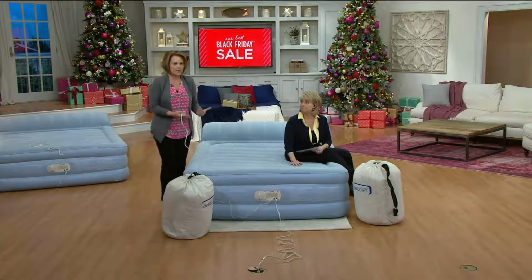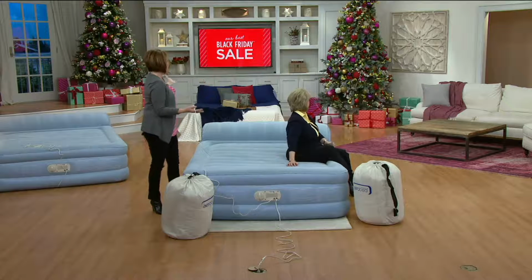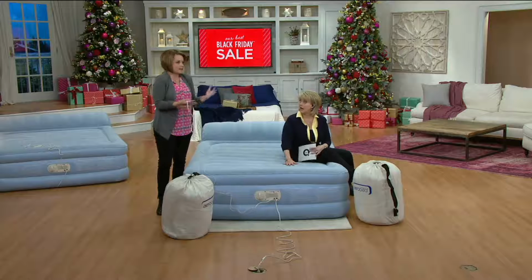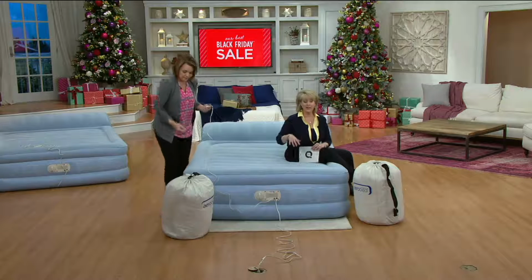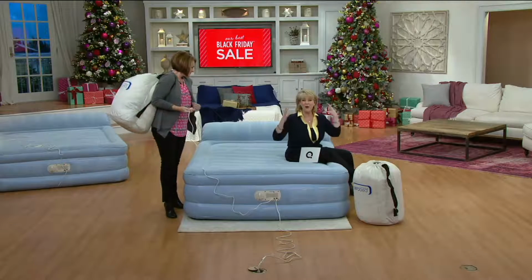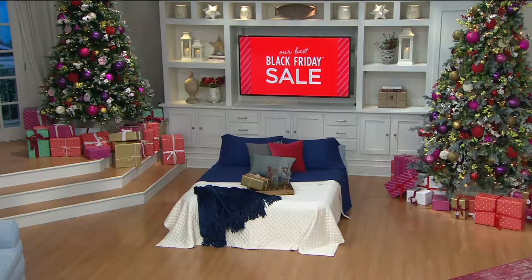Really, what's so nice about this is that you're giving your guests a wonderful night's sleep on something that's temporary, because you can turn any room. We've turned our living room, we didn't even have to move the Christmas tree, into a one-night bed and breakfast for the guests that are staying over. When I was looking at this ahead of time, I said to Diana, I feel like this takes all the best parts of Aerobeds and puts it all into one.